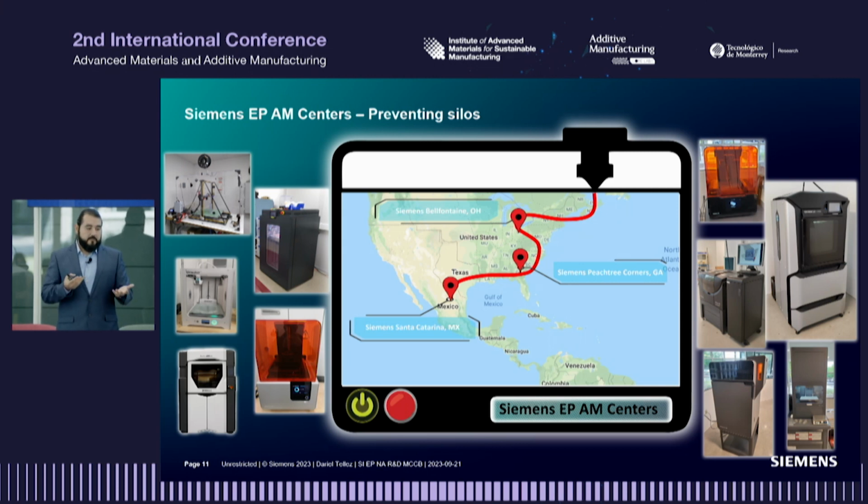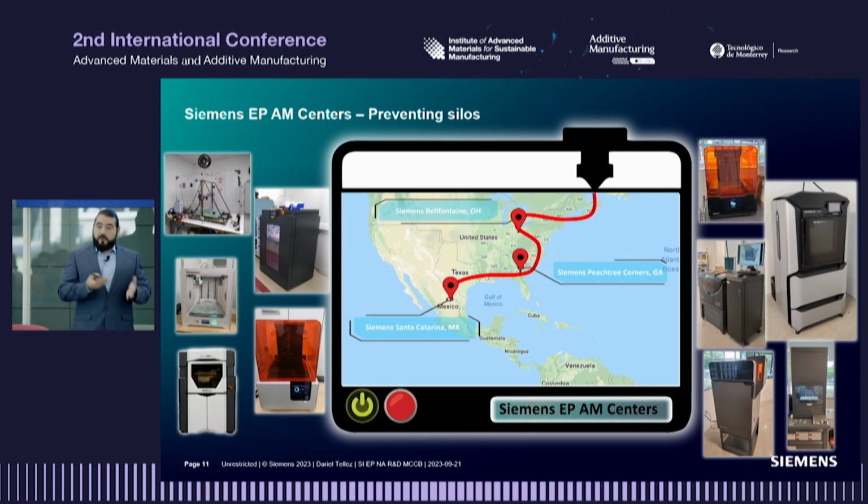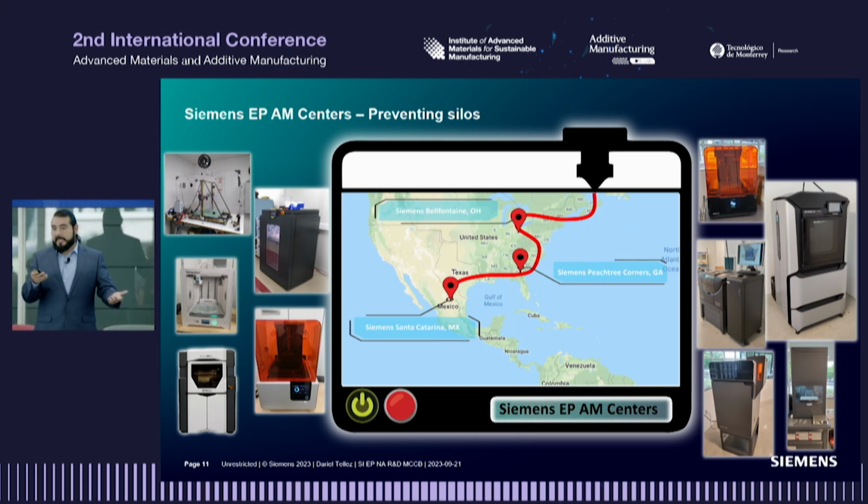Knowing this, once we started this strategy, it was pretty easy for us to go, hey, we have a factory in Texas. What do they need? Do they need an SLA printer? Do we have an SLA printer nearby? Okay, they can use ours. We can give them prototypes. We're the same company, so we work out all the details. Or do they need it there? If they need it there, then we work out the business case and everything to put it in place, give training if needed, and then get everything going. So this is basically a little bit of what we did to connect with each other.